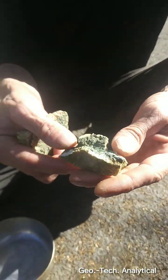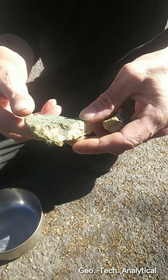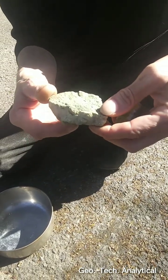I am not certain what this is. It's very, very dense. It's very heavy. It's the softest calcite, and it's got as much heft as anthracite or smithsonite. We've done a fire assay on it.